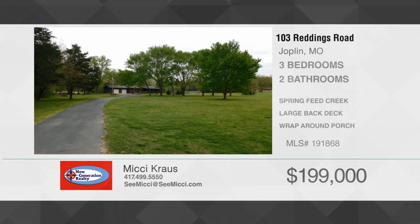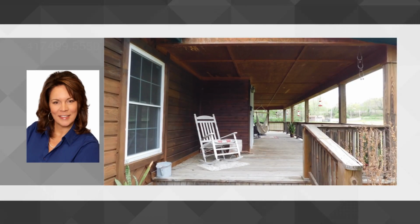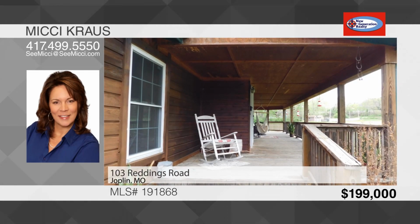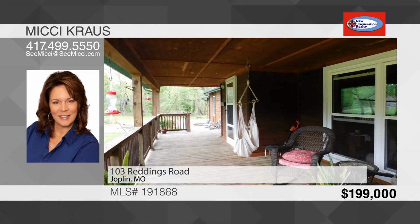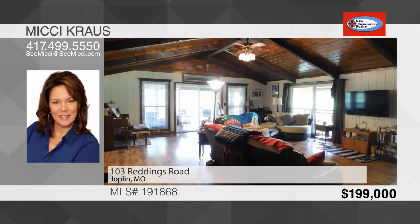This is a slice of heaven. House set back down a long lane. Step onto the covered wraparound front porch and into the house. You will be greeted by a very large and open living room complete with tongue and groove wood ceiling with stately beams. Large open eat-in kitchen with ample storage.